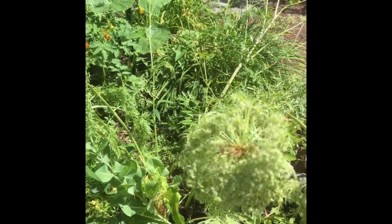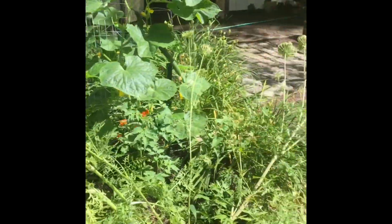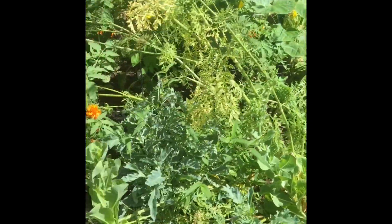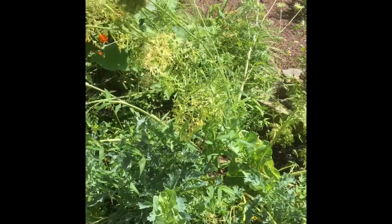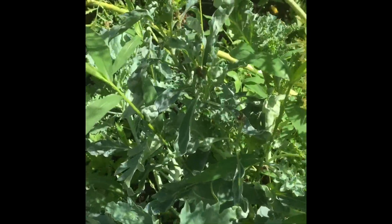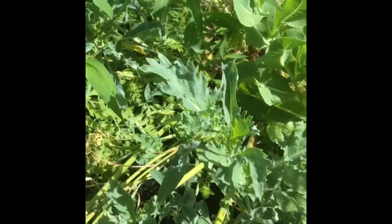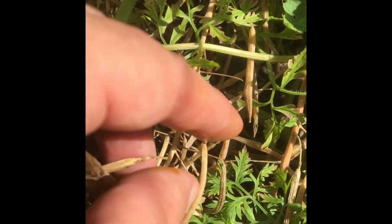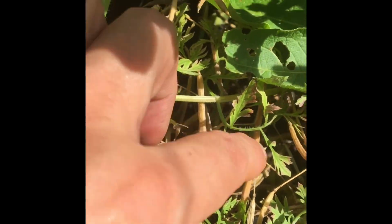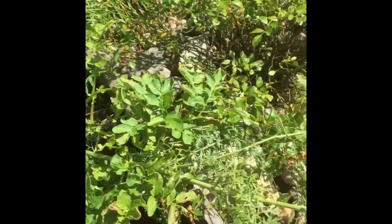I'm excited. I'm excited for all these carrot seeds. There's thousands of them. I'll never need carrot seed again. Oh, wait a minute. That's all kale that came back from last year. That overwintered. And now there's just a ton of seed. All that's got seed in it. So I'll save them.